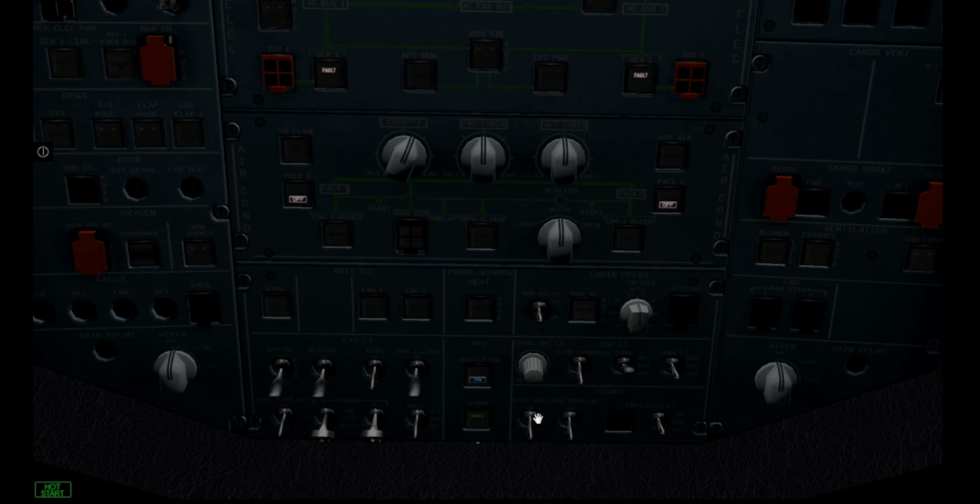The emergency exit lights. Not seatbelt signs. No smoking signs go on. And we'll go ahead and get our nav and logo light on. Basically, that's it for now.